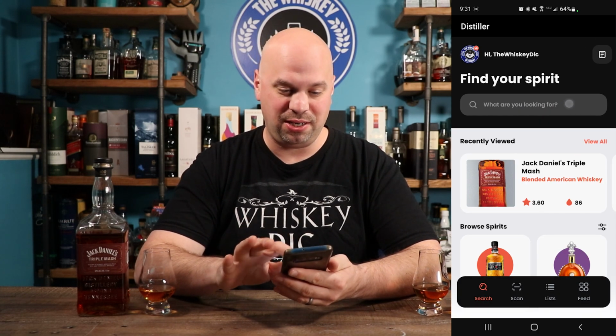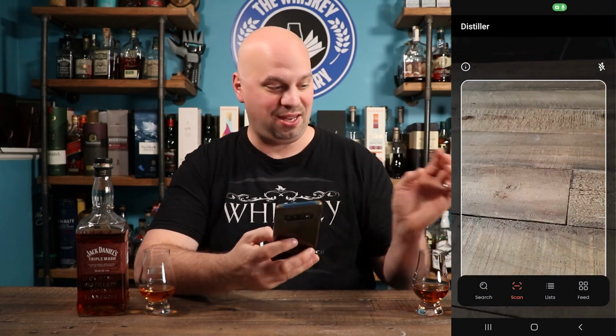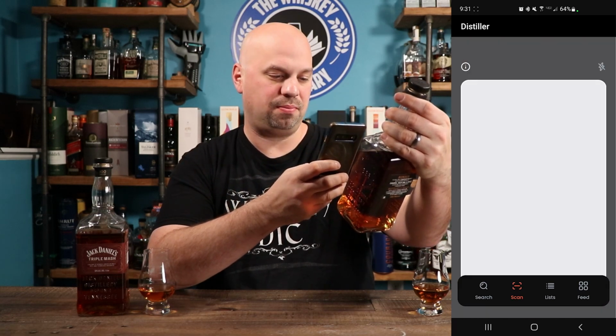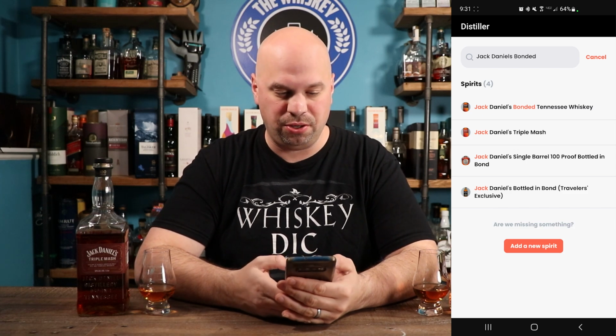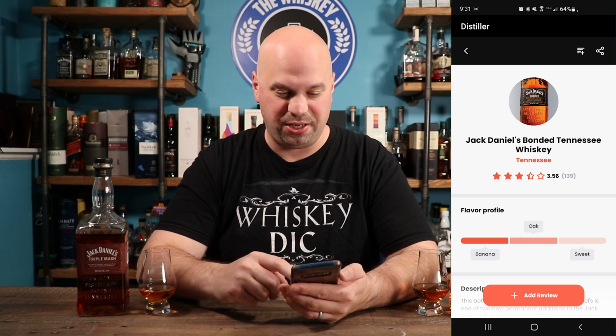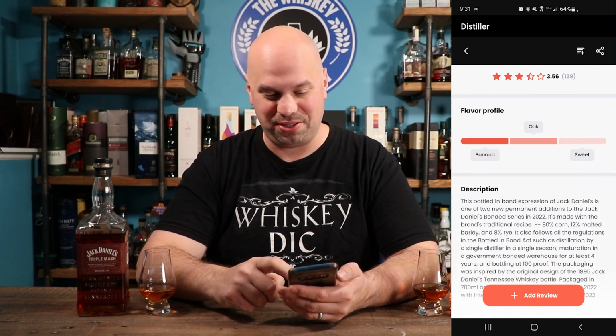All right, so I could go into what are you searching for and type something in, or we can use the scan feature here, which I really like. So let's go ahead and look up the Jack Daniel's Bonded. All right, so it finds it right away. You click on this, you're going to see the same kind of page as before, so I won't spend too long on here, but 3.56, so fewer people actually like the Bonded, which is interesting.